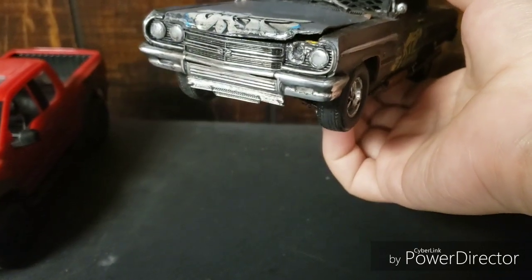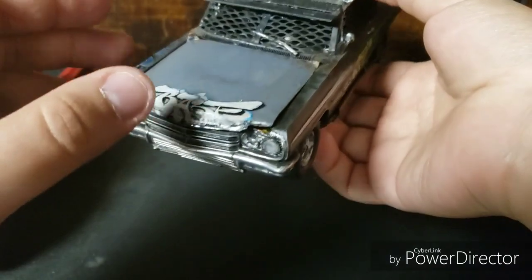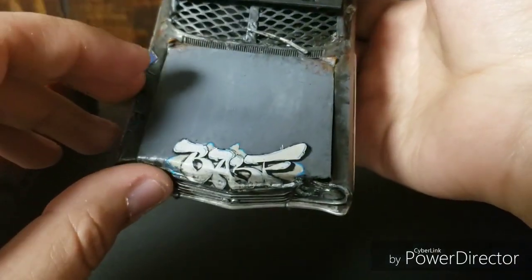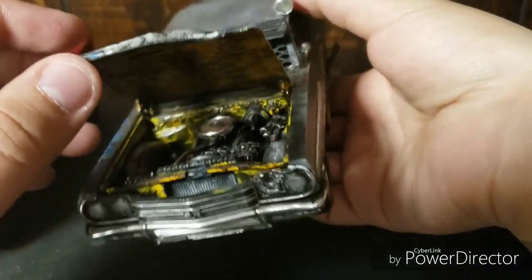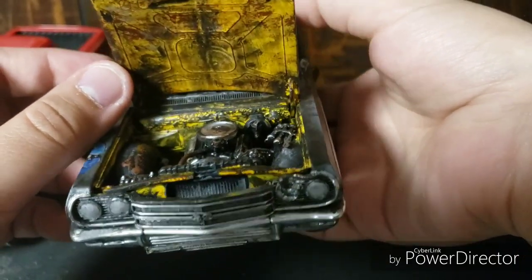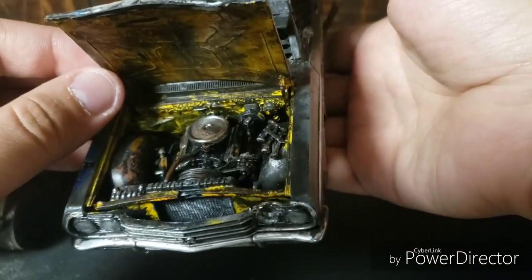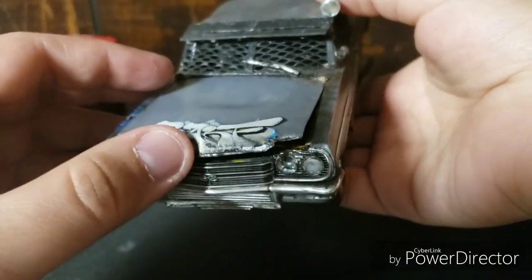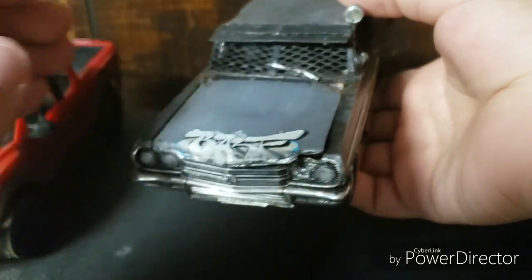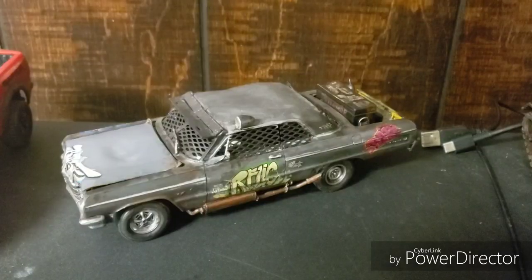Because it has no, that might be an Impala grille actually. But I like the smashed hinges, and this does still hinge. There's also that detail that I love, that the car was once yellow. You can see that it was once painted yellow, and they just painted over it with gray. That is the coolest shit ever. I really dig it. I think it's really cool.